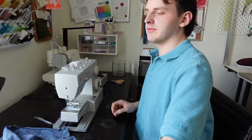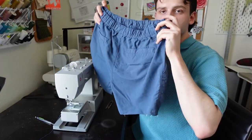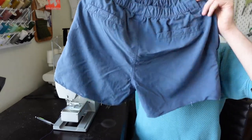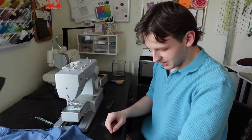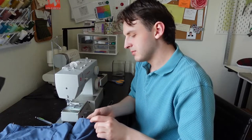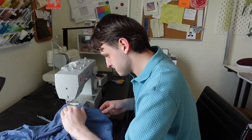And now I'm going to head over to the iron, do the same thing that I did with the previous pair, and then I'm not going to show that because it's basically the exact same thing, and I will meet you at the sewing machine. All right, we have got the seams all pressed and shorts are flipped back right side out and pinned, all ready to sew. So pretty much same as the first pair.